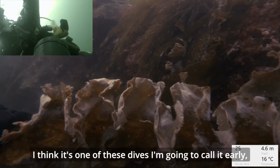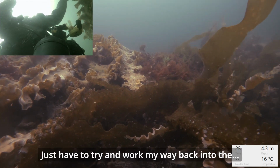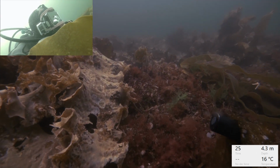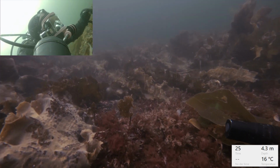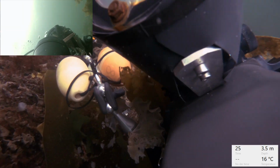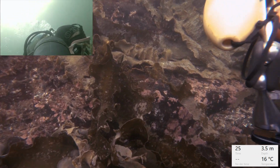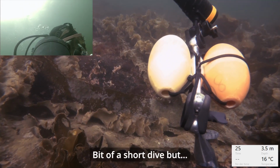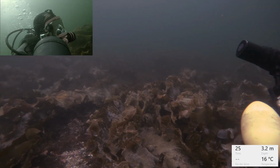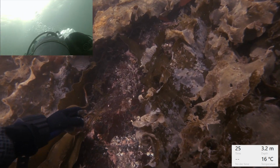I think it's one of these dives I'm going to call it early. Just have to try and work my way back to the boat. I think here, at the moment, the tide is okay. Bit of a short dive, but better safe than sorry. Oops.